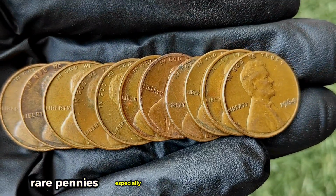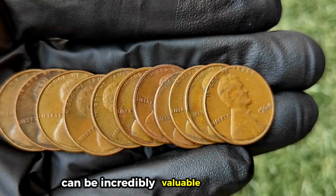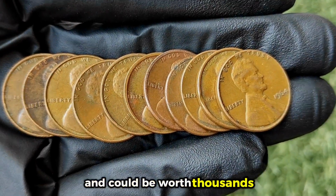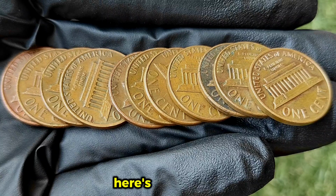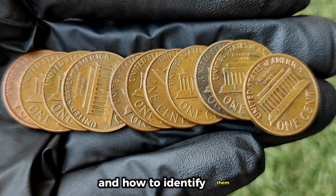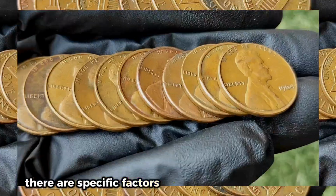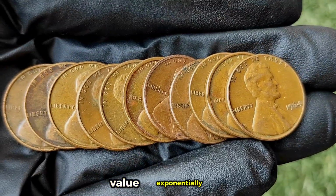Rare pennies, especially those from particular years or with minting errors, can be incredibly valuable to collectors and could be worth thousands or even millions of dollars. Here's a closer look at the fascinating world of valuable pennies and how to identify them. While most pennies are worth exactly 1 cent, there are specific factors that can increase a penny's value exponentially.